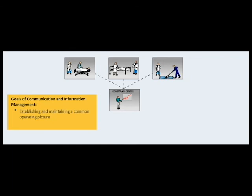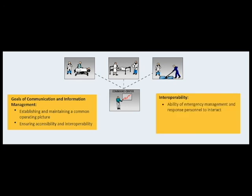Establishing and maintaining a common operating picture and ensuring accessibility and interoperability are principal goals of communications and information management. Interoperability is the ability of emergency management and response personnel to interact and work well together. It also means that technical emergency communication systems should be the same or linked to those used by the jurisdiction for non-emergency procedures and should interface with national communication standards.